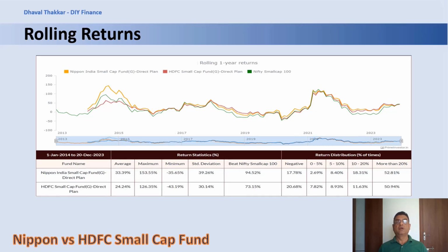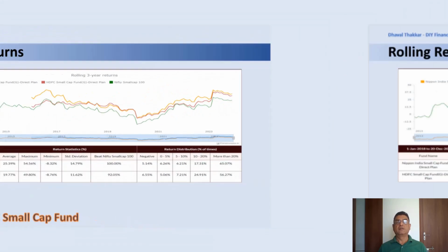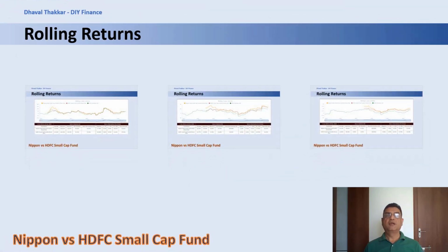Now let's see 3 years rolling returns. Here, Nippon is able to beat its index 100% of times, whereas HDFC is able to beat 92% of times, with Nippon having a little better average returns and higher volatility. Now let's also check the 5-year rolling returns. Here also, both the funds are able to beat its index 100% of times, with Nippon having a better average returns with more volatility. Both the funds have a zero chance of negative returns. Hence, from the rolling returns data, it can be concluded that both the funds are having good rolling returns, but here also, Nippon is having the upper hand when compared to HDFC.